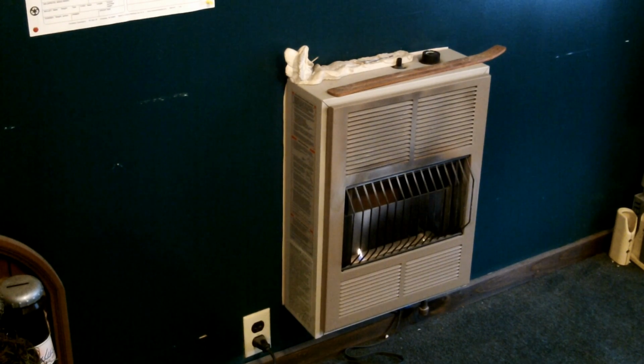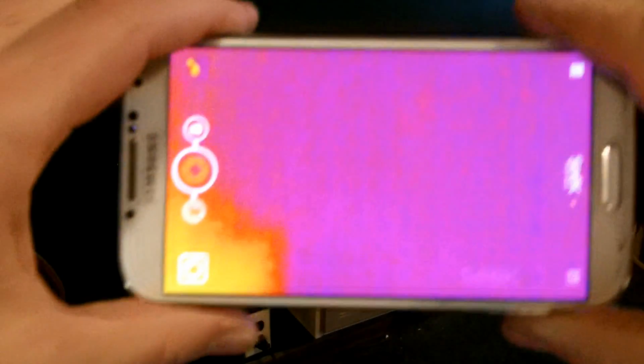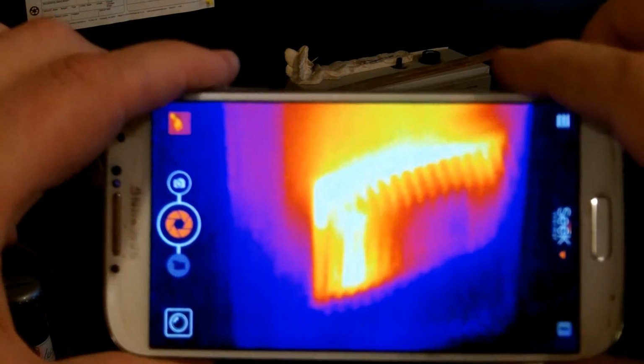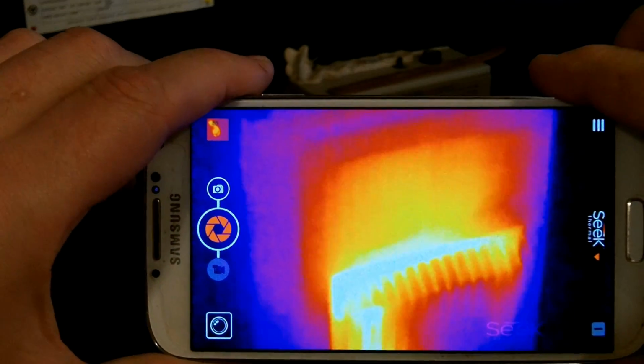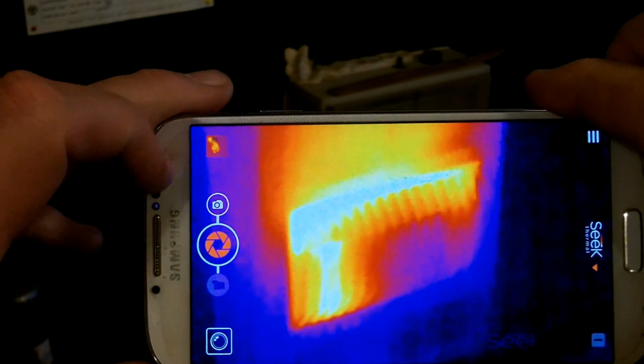Let's take a peek at a few different normal things around the home or the shop or the garage that you walk by every day, and let's see what they look like looking through a thermal imager. This is a small propane heater, and it looks pretty innocuous like it is. It hasn't been on for about an hour or so. Let's see what it looks like through the thermal imager. Quite a bit different. Now I'm using the iron color palette.